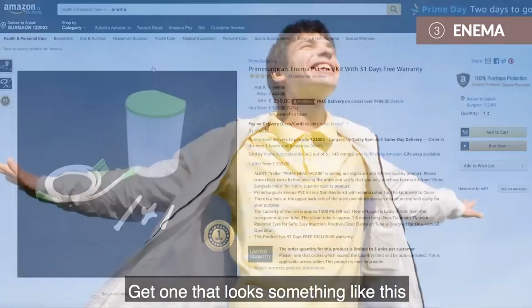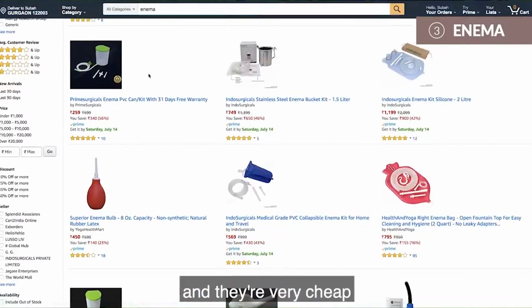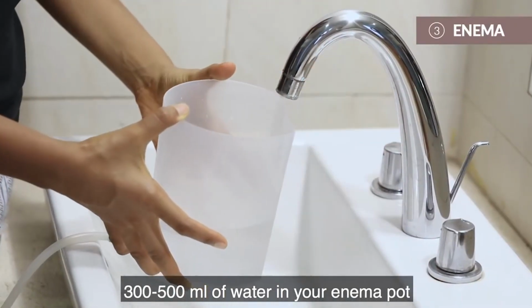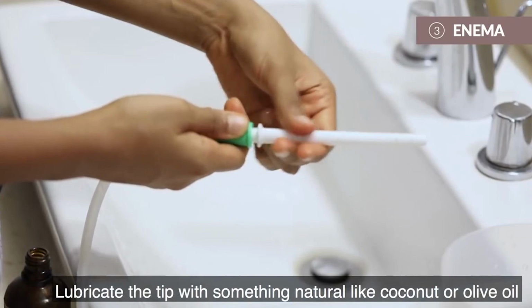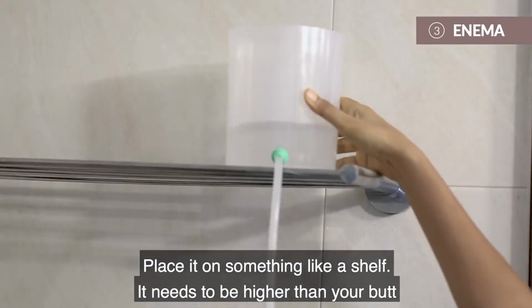Get one that looks something like this. Some chemists carry these things, but it's easier to find it online and they're very cheap. Wash it out a couple of times and then pour about 300 to 500 ml of water in your enema pot. The best place to do this is obviously a bathroom. Lubricate the tip with something natural like coconut or olive oil. Place it on something like a shelf. It needs to be higher than your butt.